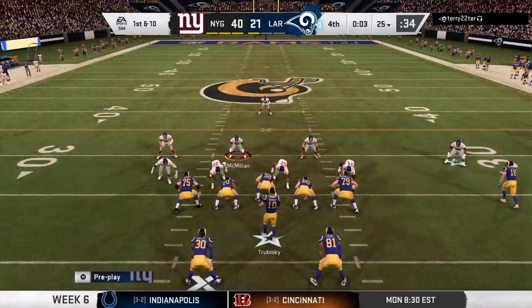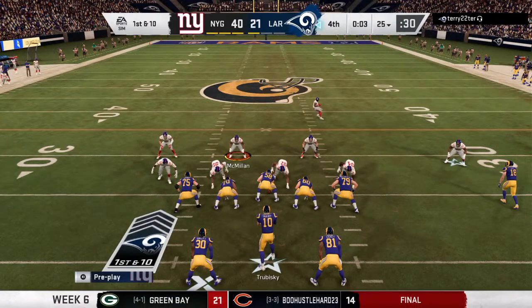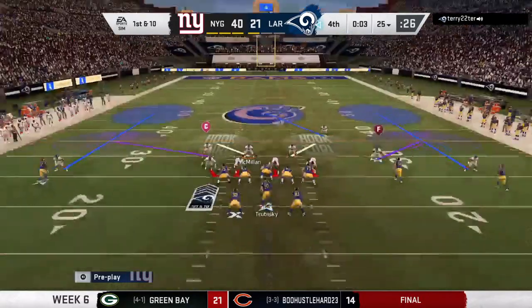The Los Angeles offense set to begin their next drive. They're down big here late. I don't know. Is it just one last drive here for pride? Some people like to do that.